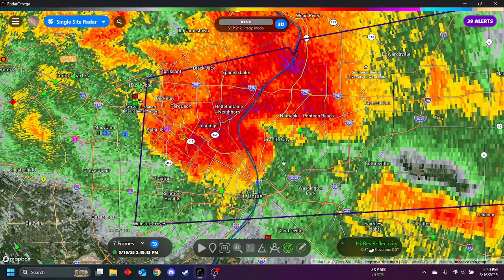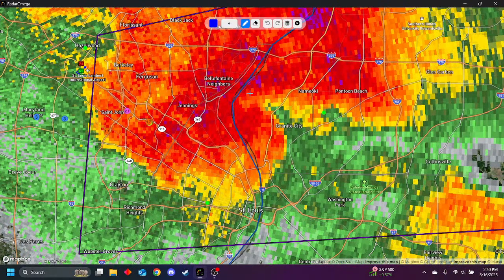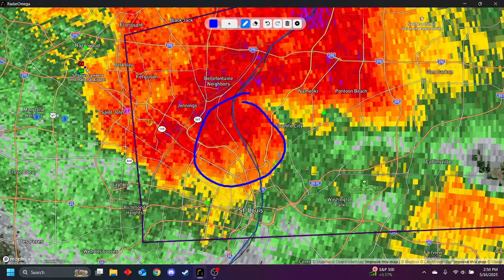Stream right now, we're going to be talking about a tornado that is on the ground in St. Louis as we speak. This is a tornado that is on the ground crossing the Mississippi River in the Granite City area, just passed through North St. Louis. It does look like, as of a couple of minutes ago, it was on the ground.